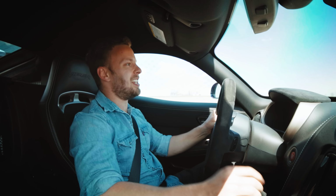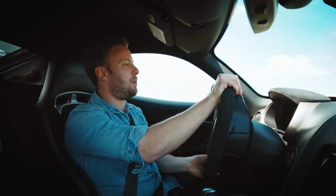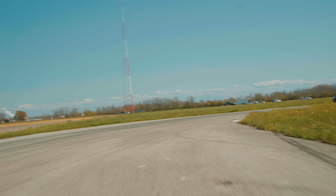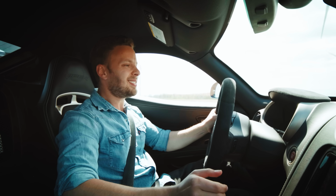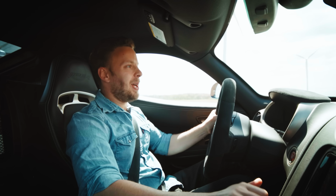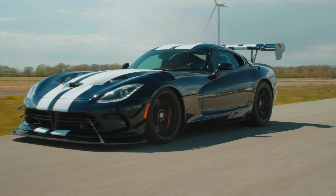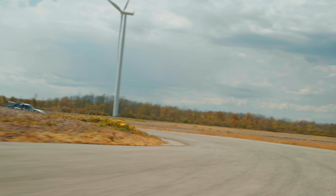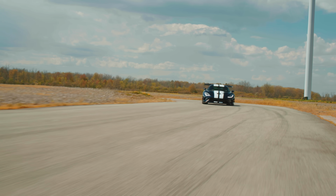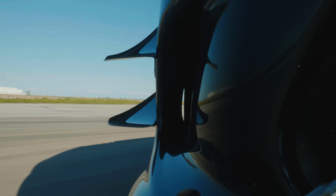But I don't think the engine is the highlight of this car, which is weird because I thought it would be a naturally aspirated V10. It isn't something like the R8 or the Huracan. But no, that isn't the highlight. The highlight is everything else. They say this car is capable of 1.5 lateral Gs, thanks to the ridiculous downforce coming from the aero.